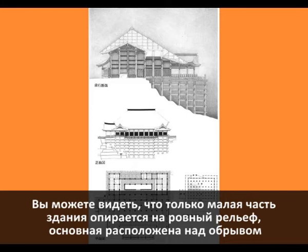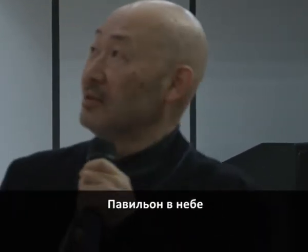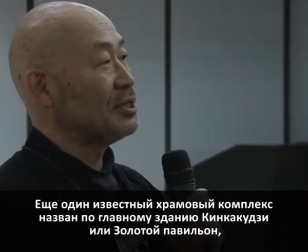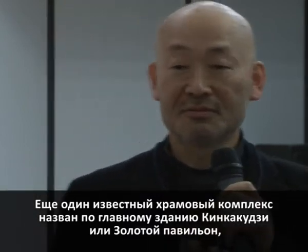two-thirds is situated on the pavilion in the sky, in Japanese or Chinese, 空中楼閣.